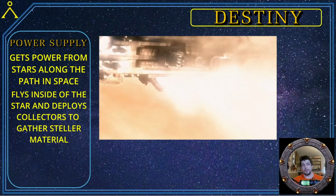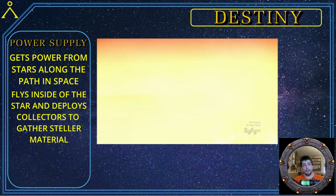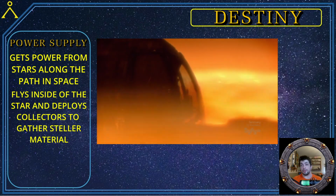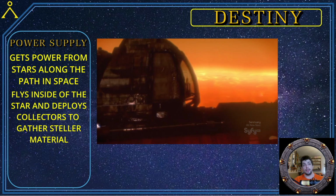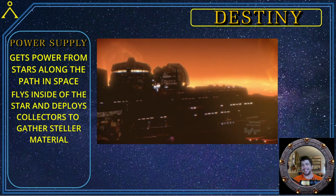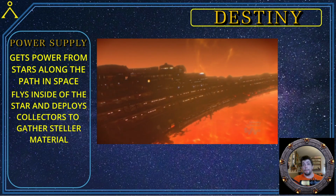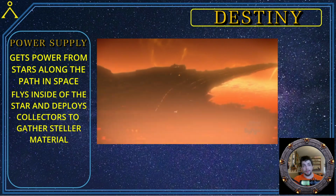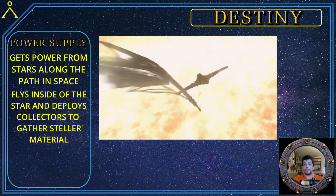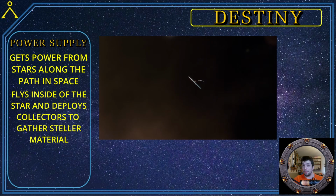Destiny stores this material in the form of power or energy in battery-like units. However, due to Destiny's age, it can only store up to 40% of its original capacity. But while in a star, Destiny has access to basically limitless power, which could be used to dial Earth, but at great risk. Destiny can decide on its own when to refuel, and thanks to the seed chips, it knows where the stars are along the path.